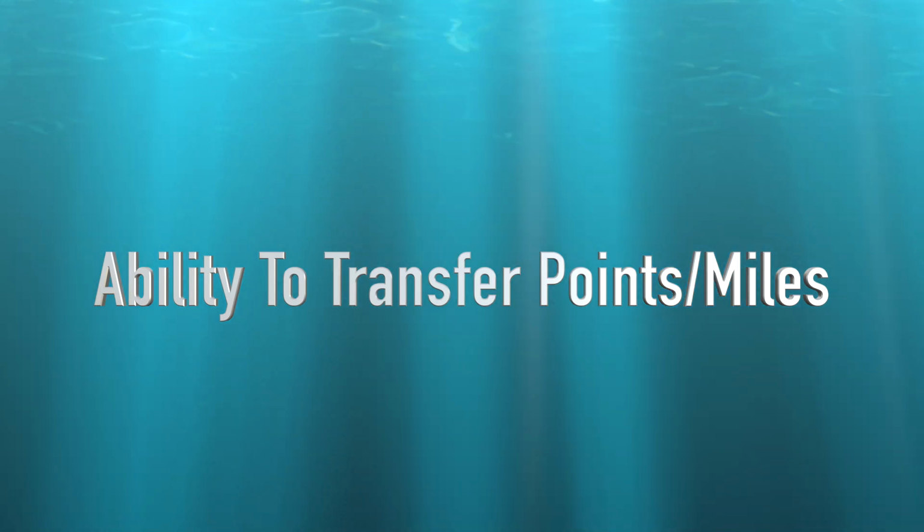Ability to transfer points or miles. Now, one of the best ways to receive maximum value from your points or miles is to transfer them to one of the many travel partners that is associated with the given card. It's not uncommon to find some fabulous deals that can be worth substantially more than what you would get using their travel portal. So let's take a closer look at how each card stacks up in terms of its ability to transfer points or miles.